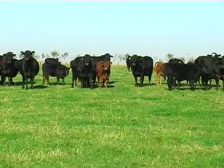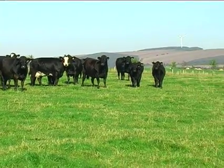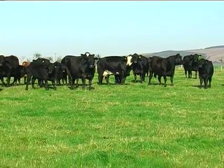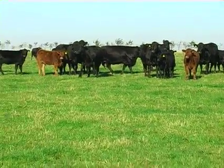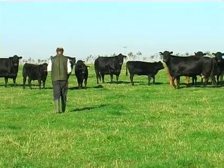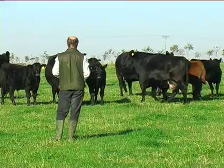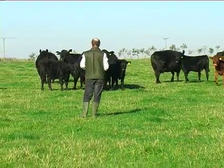We are conventional farmers. There's a lot of the principles of organic farming I use and I think are very important, but I don't want to have my hands tied behind my back and be prevented to use medicines that are better for animal welfare.